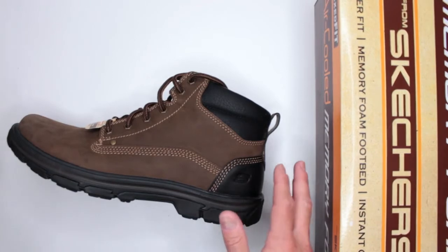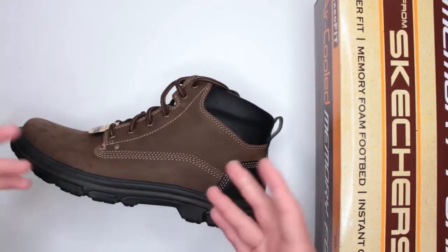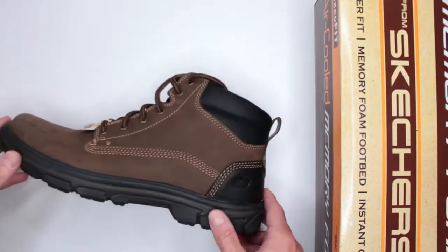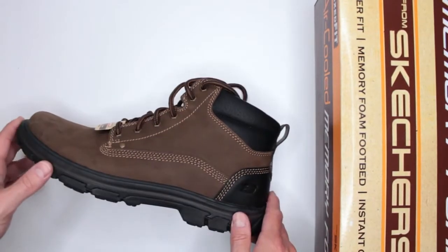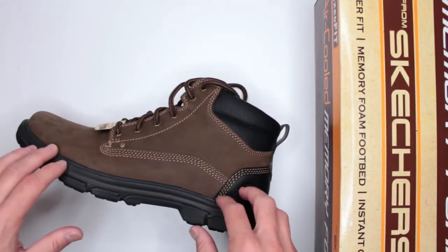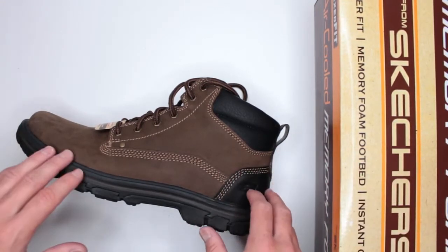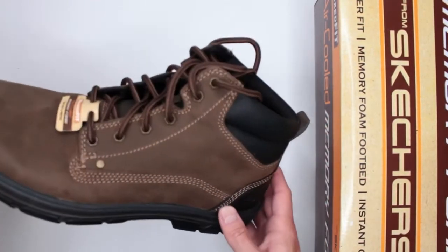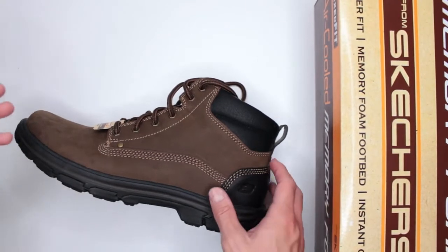But for other three seasons, pretty good option, as long as it's a summer rain and you don't mind getting wet feet, which I don't honestly, though in boots you kind of do mind getting wet. If you're wearing hiking shoes, then yes, you already expect to get wet, right? But if you're wearing boots, you kind of do expect a little bit of protection. So I really do wish that Skechers implemented waterproofing here.